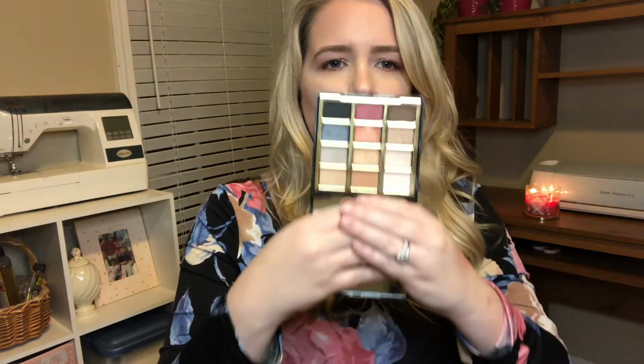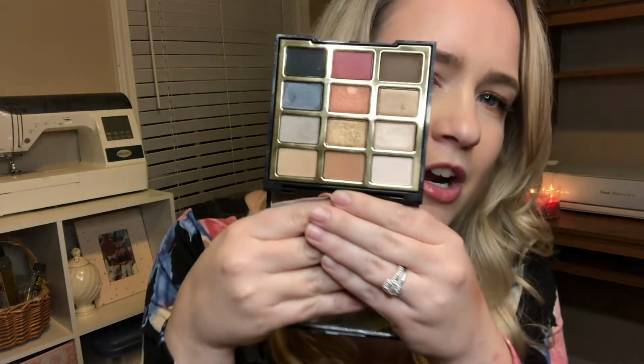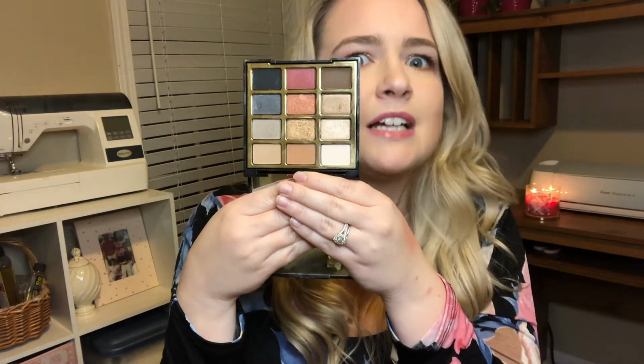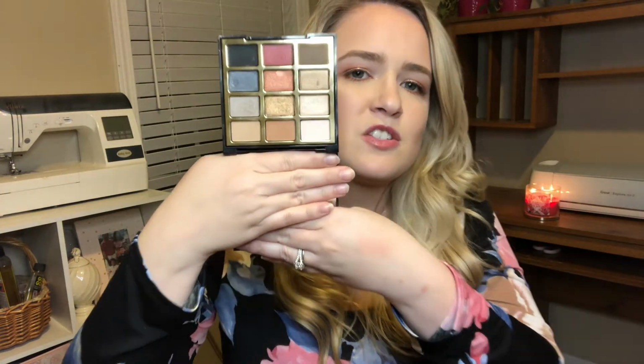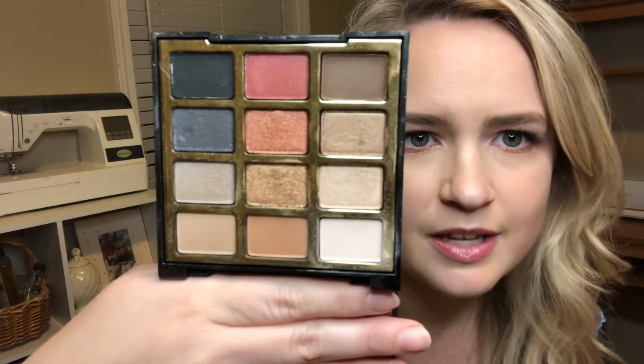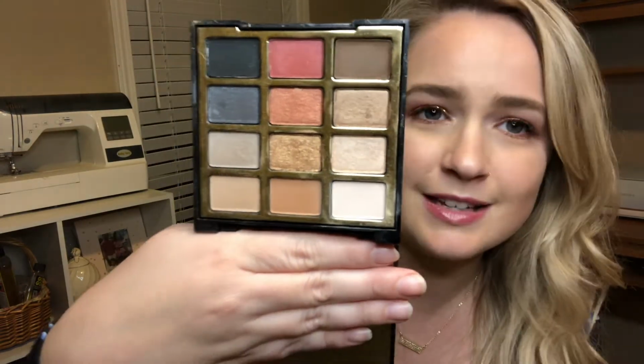I'm going to get this away so it doesn't blind you. I don't like the packaging so much. I don't like that shininess. But it kind of gives you a Tarte vibe here. These shades are beautiful. I mean, gosh, yes, you've seen them before. Okay, I get that. But they swatch well. They work well on the eye. They're gorgeous. They work amazingly.